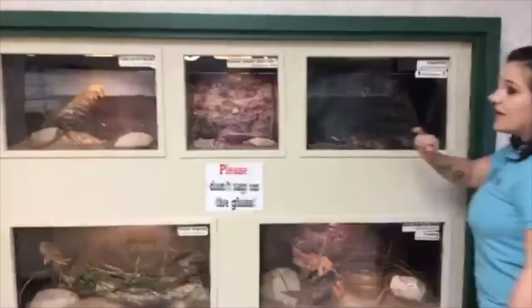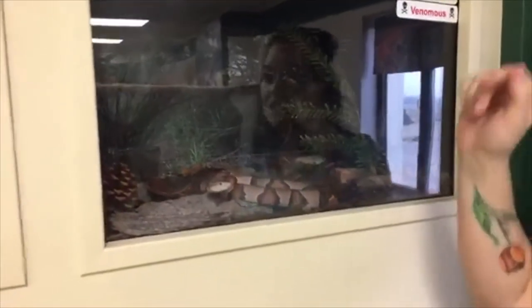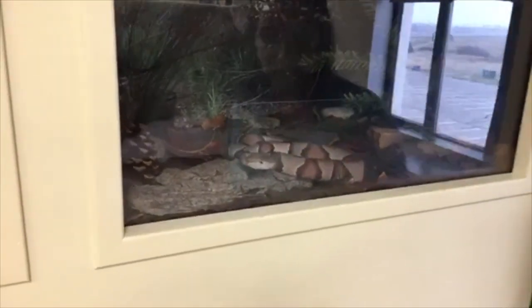Actually a venomous snake. We only have one venomous snake up here, and it is a copperhead. As you can see, she is hungry as well. But we have to have two people here, and she does eat live mice, so we will feed her later. We won't feed her here, but she is beautiful, and she is hungry.